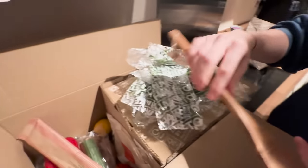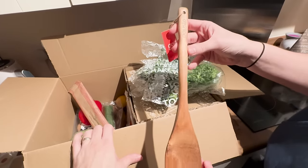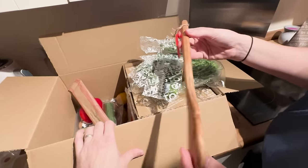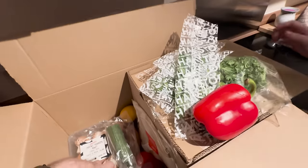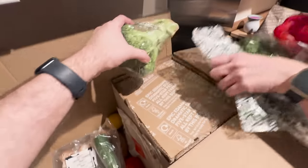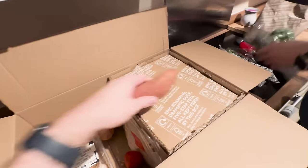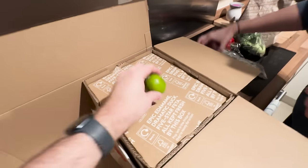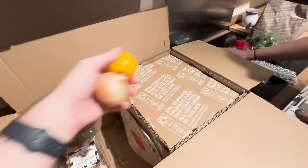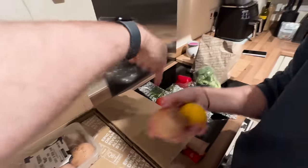What's that? Herbs. Ooh. We didn't order that. Spoon. It's a freebie. With a little Gusto. Does that mean we've won the 2nd place Wooden Spoon Award? Yes. Some spaghetti, I think that is. A pepper. Broccoli. Half a cucumber. Don't spoil us. One very small sweet potato, some onions, a lemon and lime, an onion. A lemon and lime? The lime's over there.